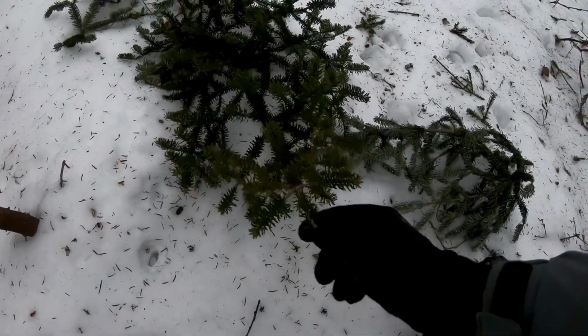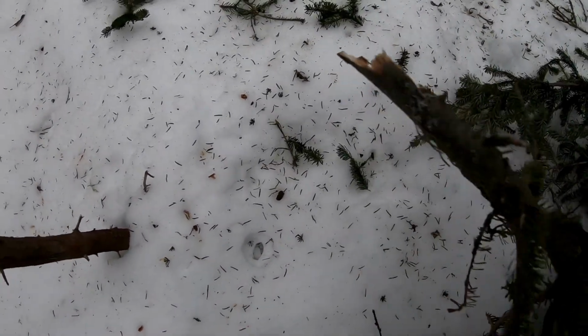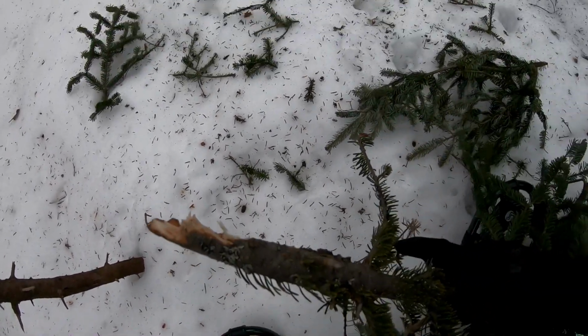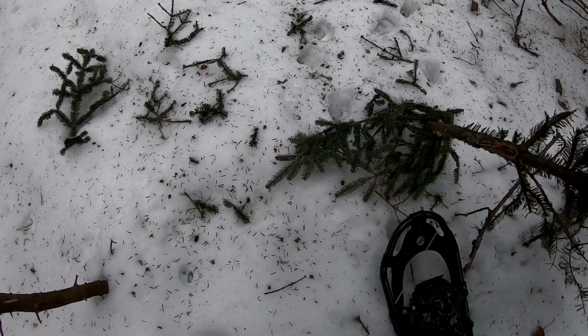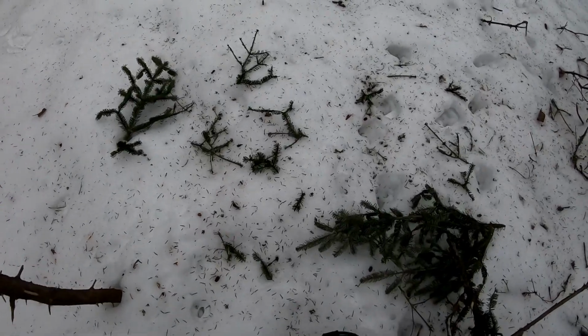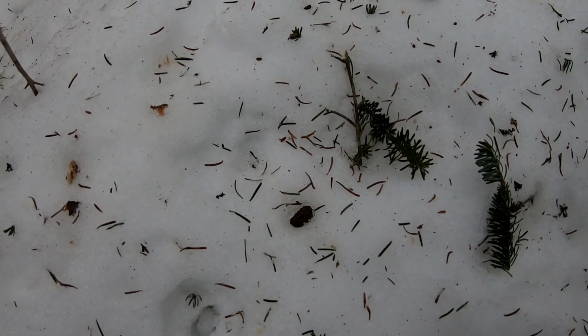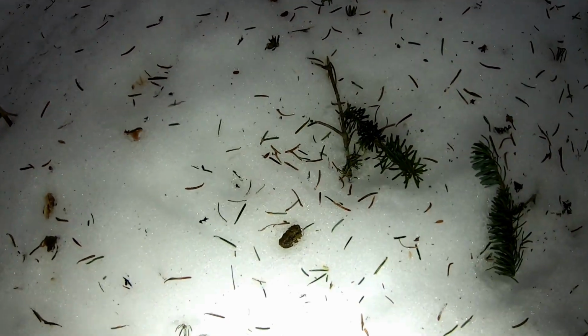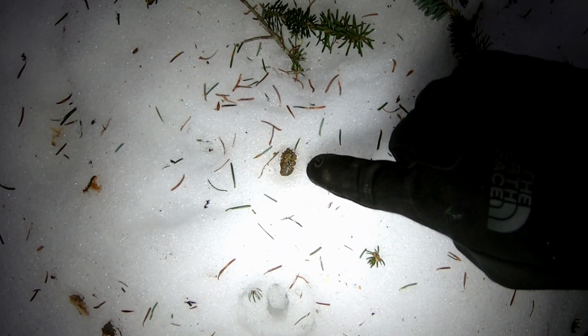See, this is what I mean, like they chew the evergreen. This is not me coming here and chewing the branch, I can guarantee you that. And another way that I can see, I'm gonna turn on the light there just in a few sec. Right there, that's porcupine dung right there.